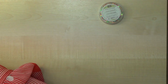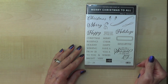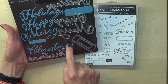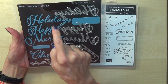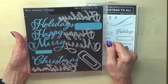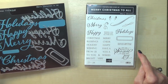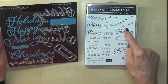And then we have another stamp set, or at least I have another stamp set that's got dies to go with it, and this is called Merry Christmas to All, and the dies are called Merry Christmas, and they've got that which says Christmas, this one which says Merry, Happy and Holidays. I probably won't use the holidays because in the UK we don't say Happy Holidays, it's always Happy Christmas or Merry Christmas. But I don't know, maybe I'll find something to use that one for. And then there are 2 dies to cut these out. That's those 2 there.